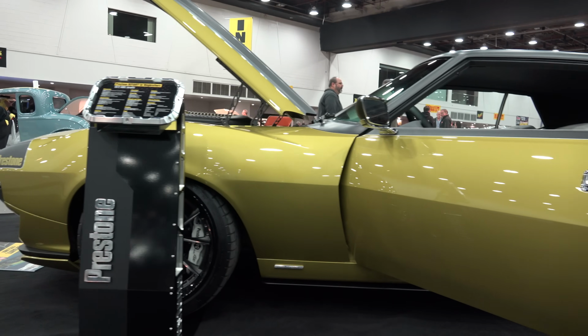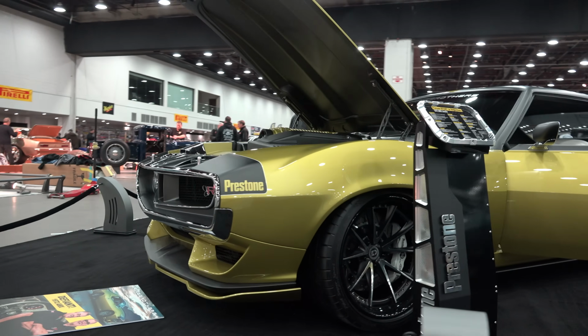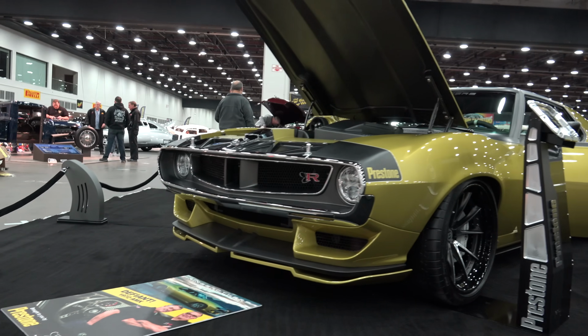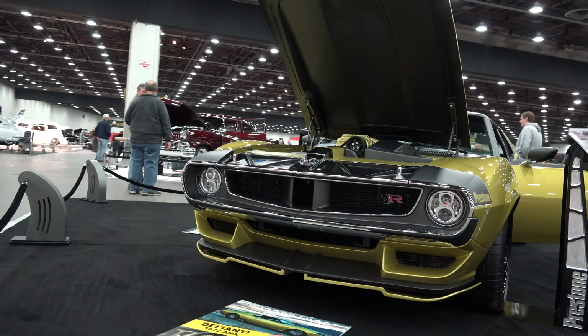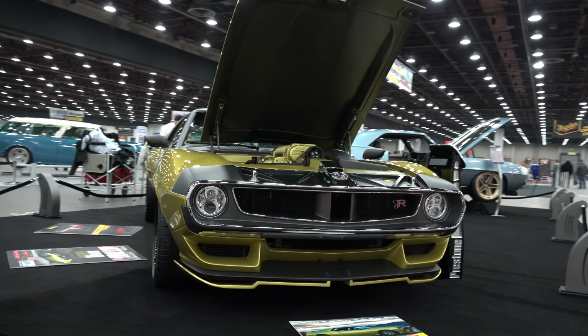Two quick questions everybody's going to want to know. What is the color? We call it jalop gold, but it's actually a 2017 M3 M4 color from BMW.